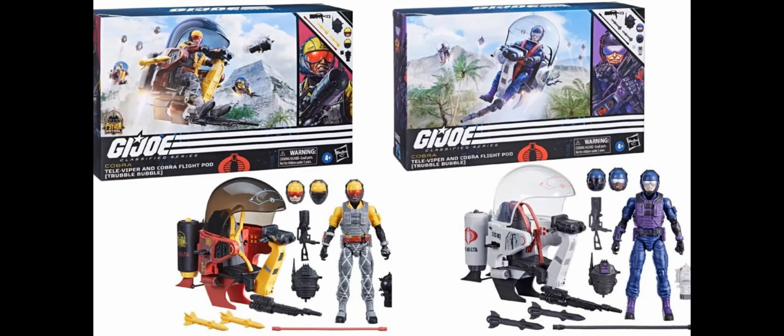In the Python Patrol, I have to admit, I was never a fan of Python Patrol or Tiger Force when I was younger. I was OG G.I. Joe. Give me the OD greens. That's what I liked. But seeing just the amazing paintwork that you get with some of the Python Patrol and Tiger Force figures, and just how the colors pop, I do have to admit I did pick up a Python Patrol Trouble Bubble.